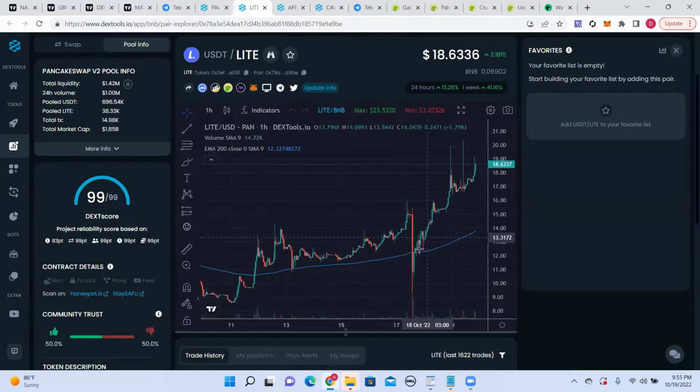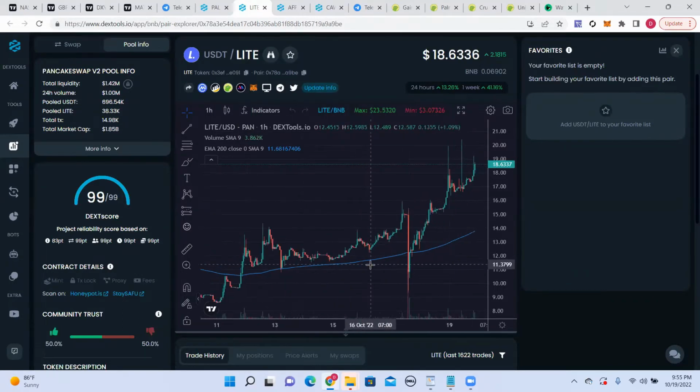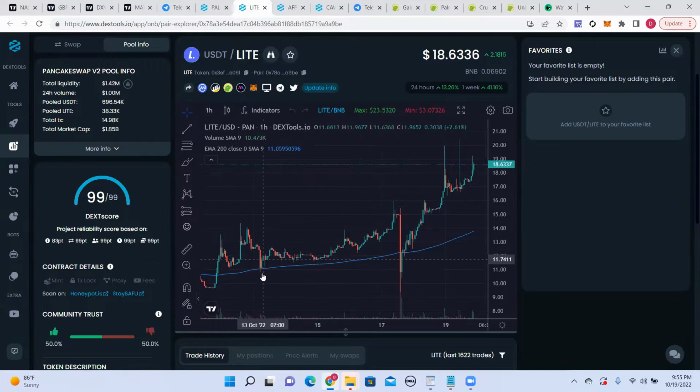One of the others we talked about was LITE. If you look at the 12th around the call, that was around here. We were looking for that retest of the 200, which is our entry for these Dex Tool coins. You see here we bounced right off of it, got a nice green candle right after. And that was at around 11 bucks, and we peaked out at 20 bucks and right now at 18 bucks.